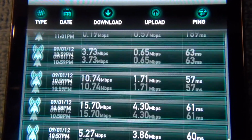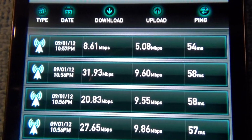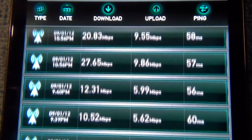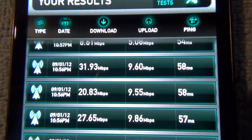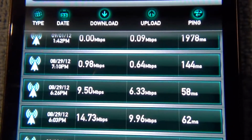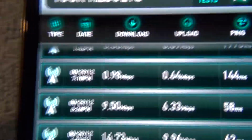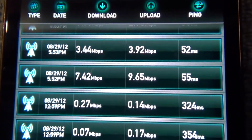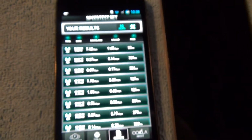0.12, 0.19. You can't hardly do anything with that. Wow, there's a 31. And that was the beginning of the month, or last month. 0.4. Hey, there's a 0.0. Excuse me. 28. So yeah, when LTE connects, it's fast and it's great.